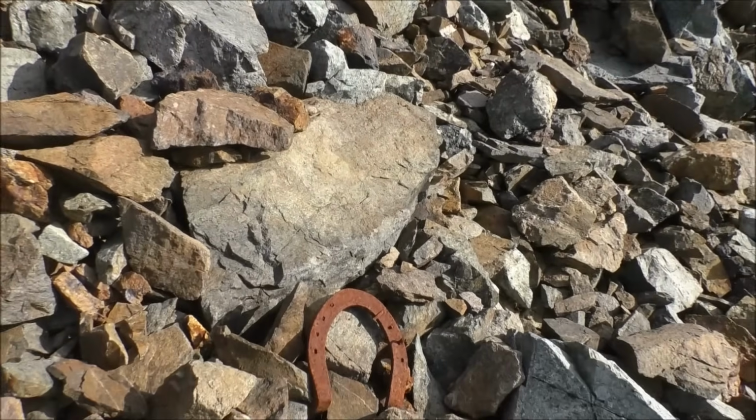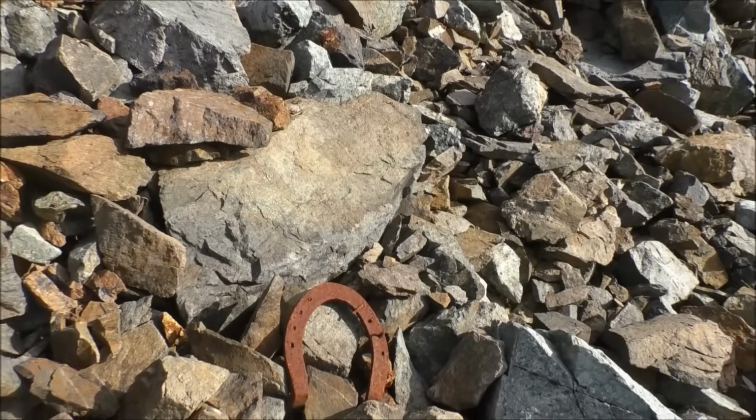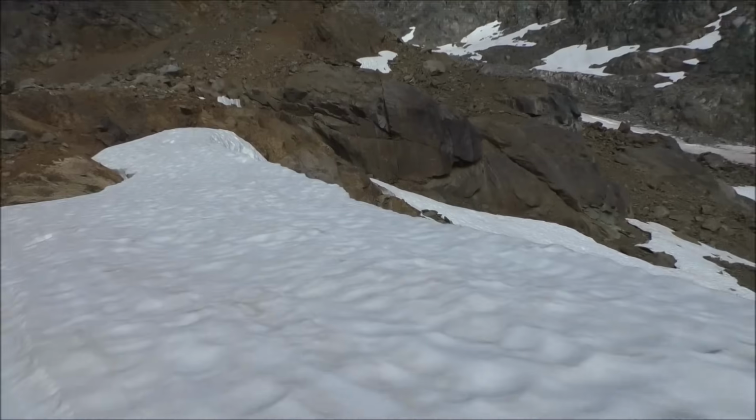Yeah, they indeed did use horses here because they had a big pack trail. Can you imagine getting horses up in here, eh? What a job that would have been, but there's a horseshoe for sure. We think there might be an adit here. We'll go on this glacier and see.